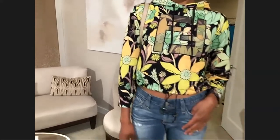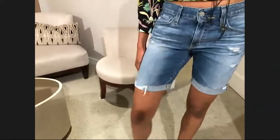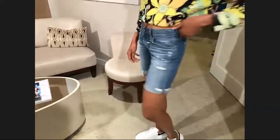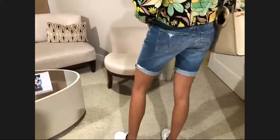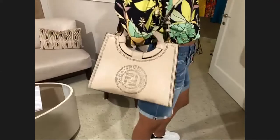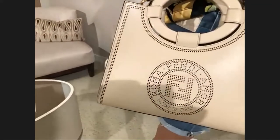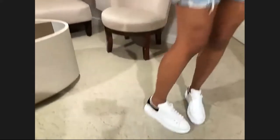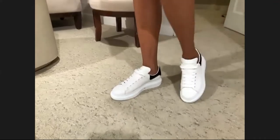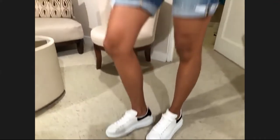She's wearing the AG Nikki shorts. They actually just arrived and they have a little bit of stretch and they're available also in white. Really cute. And the Fendi bag, of course, called the Run, a little bit of the Fendi logo in perforated, just subtle enough, but just super. And then the sneakers from Alexander McQueen also just arrived with an exaggerated sole and a little bit of black touch on the heel. This $490.